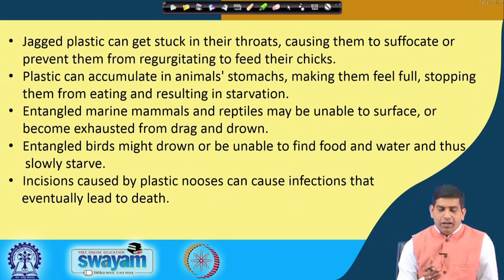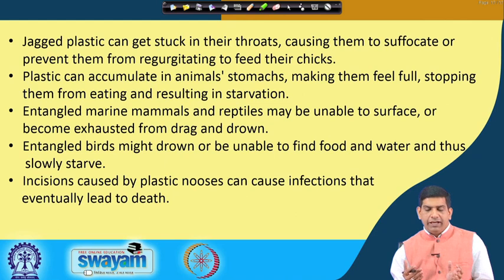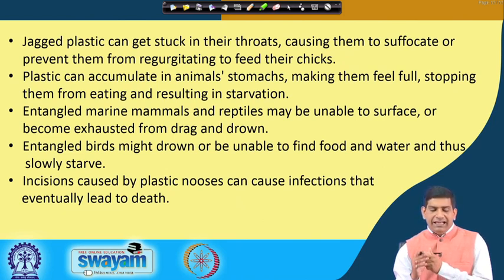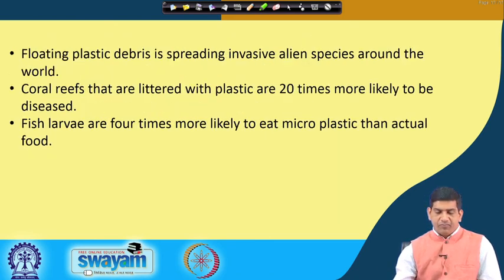Now what happens? The plastic can get stuck in their throats, causing them to suffocate or preventing them from regurgitating their feed. Plastic can accumulate in an animal's stomach, making them feel full, stopping them from eating and resulting in starvation. Entangled marine animals and reptiles may be unable to surface and become exhausted from drag and drown. Entangled birds might drown or be unable to find food and water and thus slowly starve. Incisions caused by plastic nooses can cause infection that eventually leads to death. So, there are a lot of impacts that do happen.